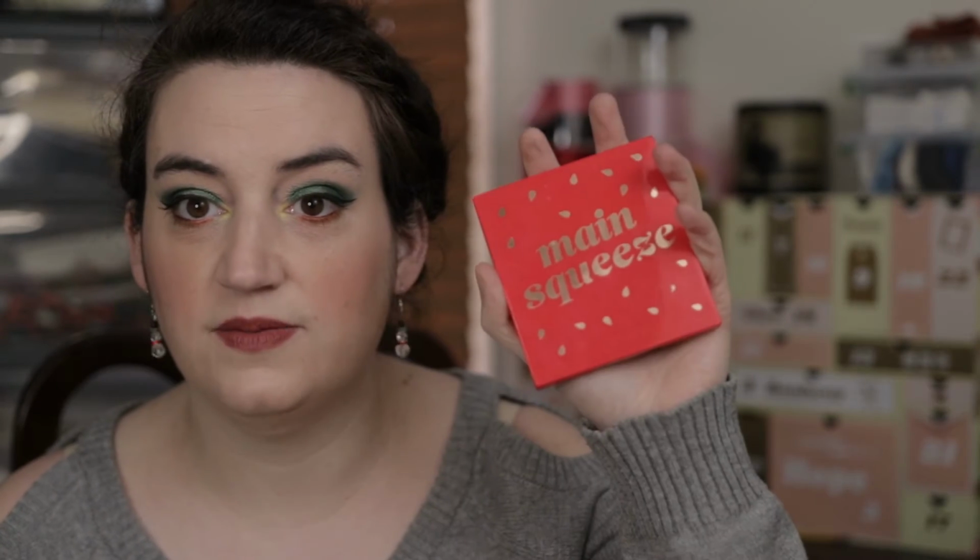I don't know what that thought process is, but all right, I got 5 palettes that I'm going to go through today, and they are all beautiful, and I am terrified of using all of them. So let's start off with the first one. The first one is Main Squeeze, the ColourPop Main Squeeze. And this one is just intimidating because if you make a mistake, you're kind of stuck with it.